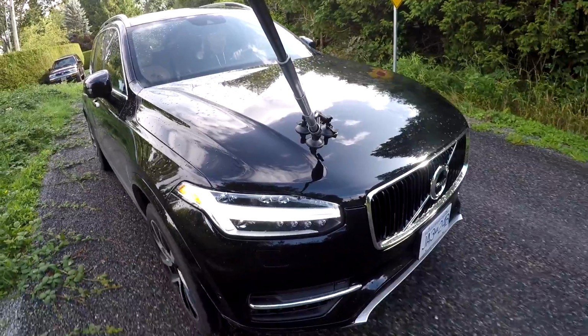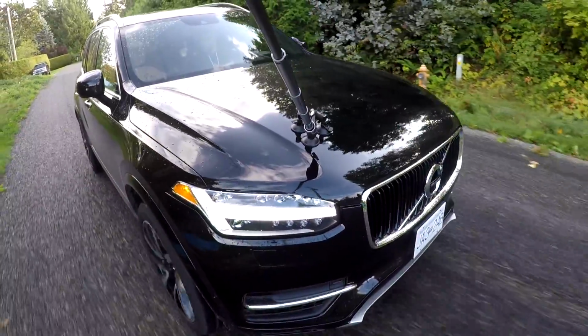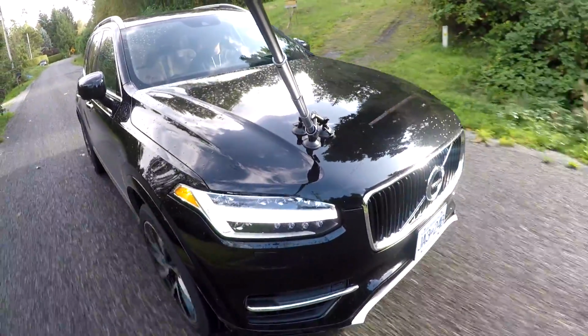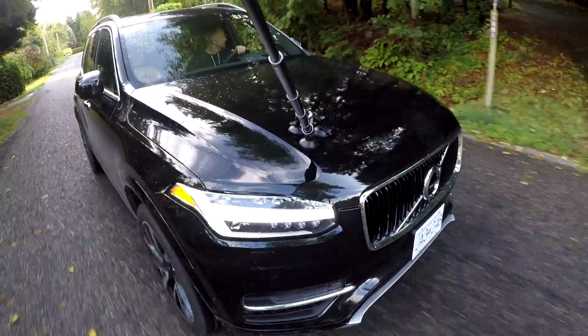Drive-wise, the XC90 is great. I mean, it's not a sports car or anything, but like I said before, it's really comfortable to be in, and it doesn't feel as big as it is. This is a 7-passenger, but it feels quite nimble, quite light on the road. Doesn't feel like you're taking up a lot of space. Really easy to park and get around in. It's really, really nice to be in.